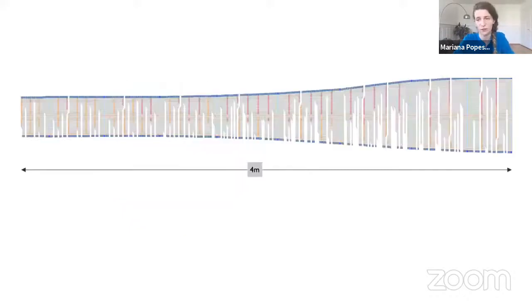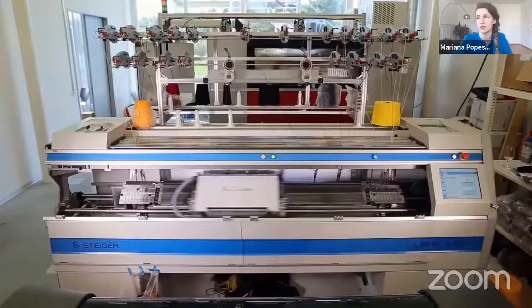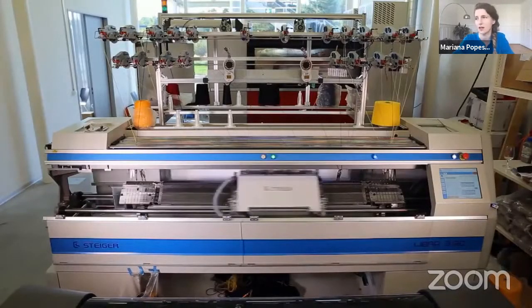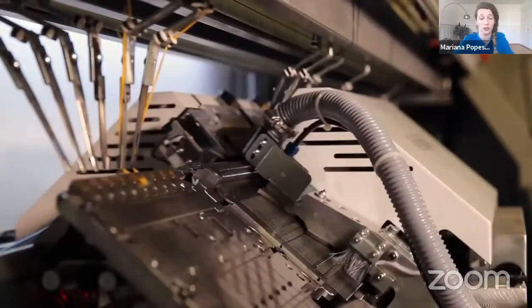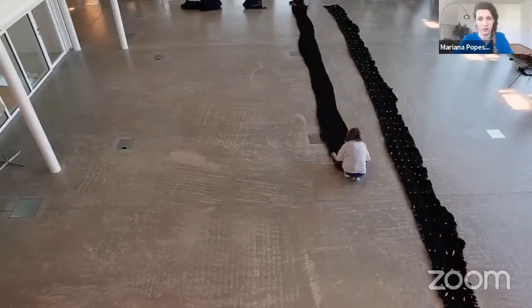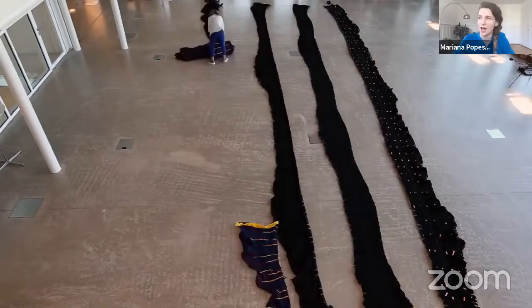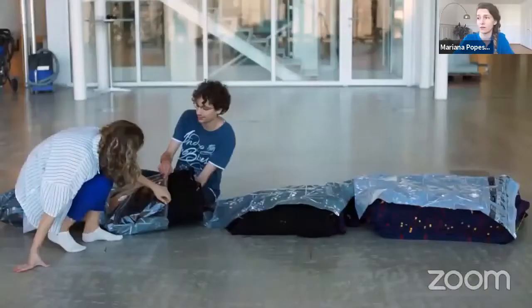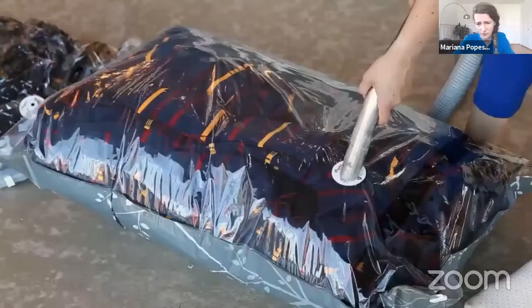For each one of those pieces, this pattern to instruct the machine was generated with the pipeline that I talked about earlier. And that was fed to the machine that then produced these 4 pieces of textile that are arguably maybe the largest scarf in the world at the moment. We took those, we packed them and put them in our suitcases, taking them to Mexico City.